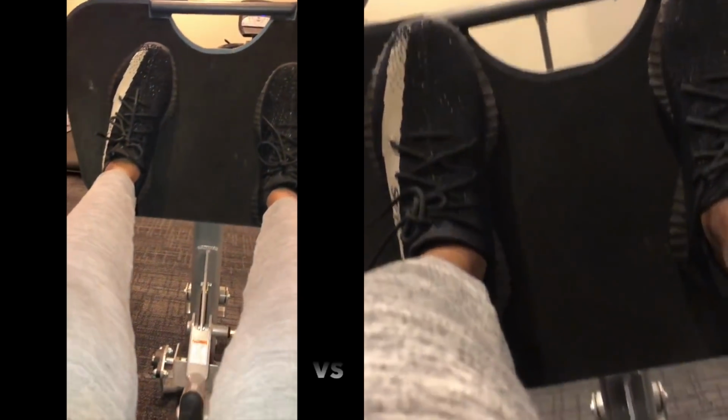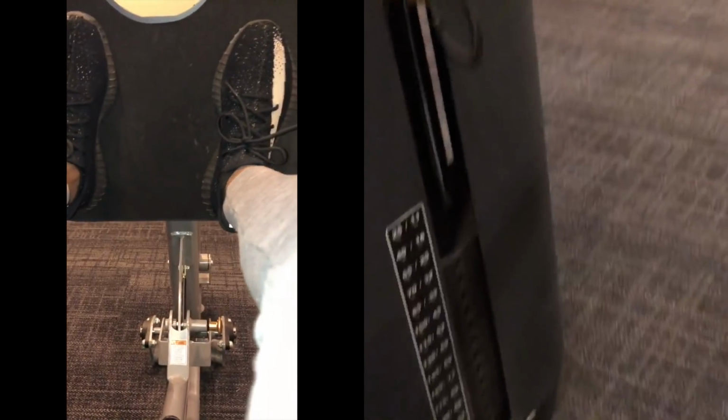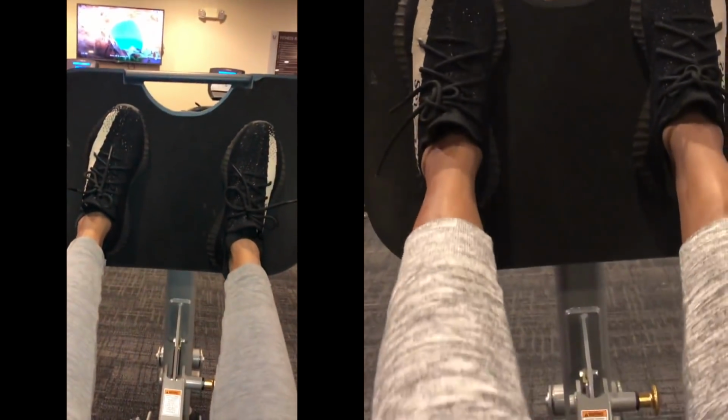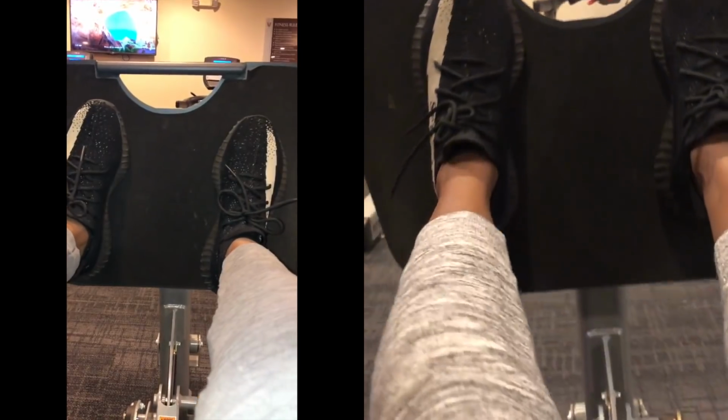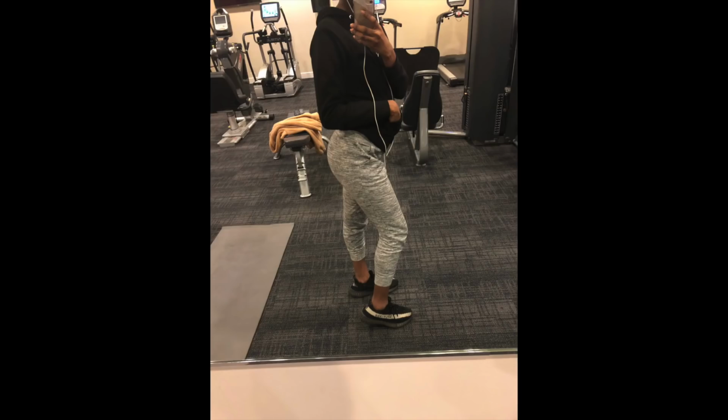Okay, so this is the actual footage from the month that I started. You can tell already that week 1 versus week 2 of doing the leg press has really made a difference in my legs. They're still small, not as big as I want them to be, but week 1 I had super chicken legs, and after week 1, obviously week 2, my legs were starting to get more toned and thicker. So these exercises do work, and this is what I looked like after that second week of working out. You can see the shape here.